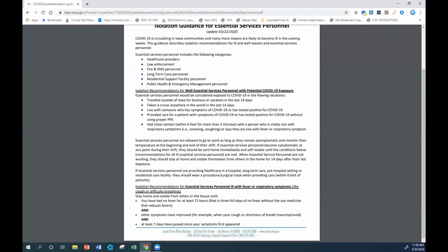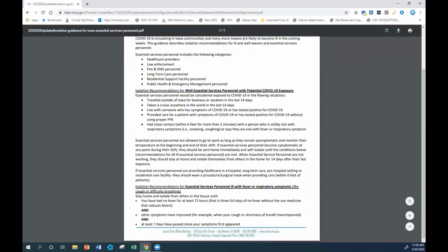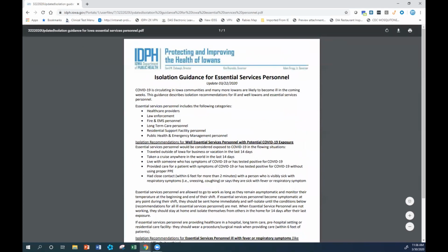Now, if they had a fever for more than 4 days, we want them to be fever-free without the use of fever-reducing medications for at least 3 days in addition. So, for example, if somebody had a fever for 6 days, we want them to stay home for at least 9 days, because we want them to be fever-free for at least 3 days before they come back to work. Again, this document's posted on our website, and it also addresses isolation recommendations for people who have been exposed to COVID-19.